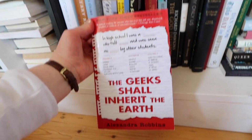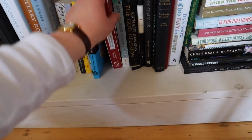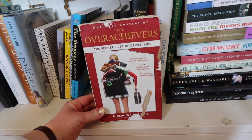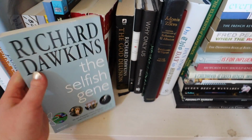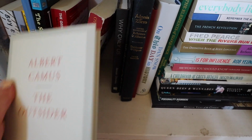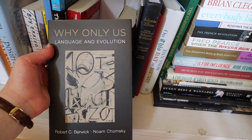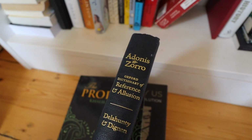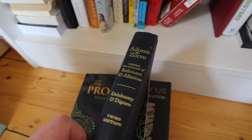The first one is The Geeks Shall Inherit the Earth, and this is probably my favourite non-fiction book. It's The Overachievers, The Secret Lives of Driven Kids. Next I have two Richard Dawkins books, The Selfish Gene and The God Delusion, Albert Camus' The Outsider, this book on linguistics, Why Only Us by Noam Chomsky, The Prophet by Khalil Gibran, Oxford Dictionary of Reference and Delusion, which is really, really good. I would highly recommend it.